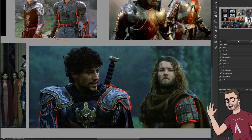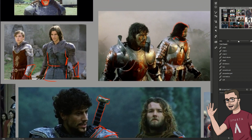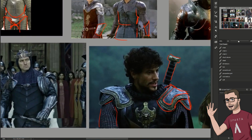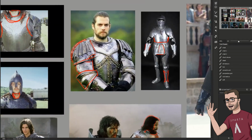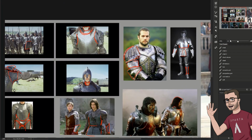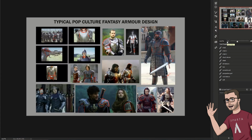Yeah, strange construction of the pauldron. I actually don't mind it. However, if we were talking about maybe 14th, 15th century, that would be better. And this silly use of the back scabbard. Swords on the back is not a thing. You cannot draw a sword from the back, especially when you're talking about a long sword. So yeah, let's move on and look at some historical armors and armor designs.